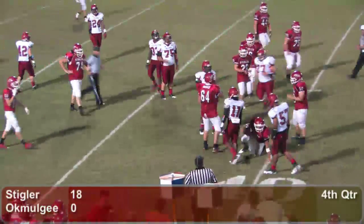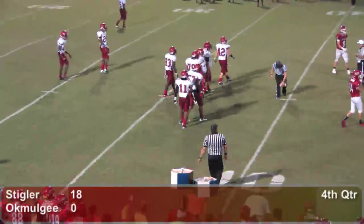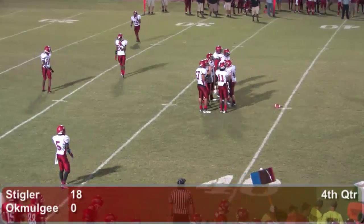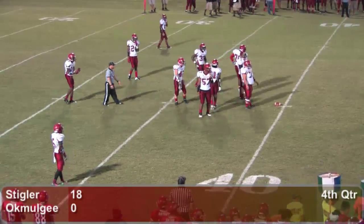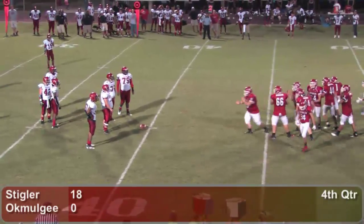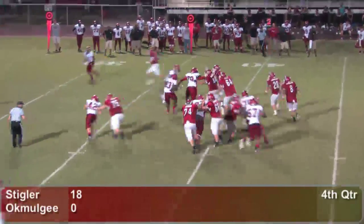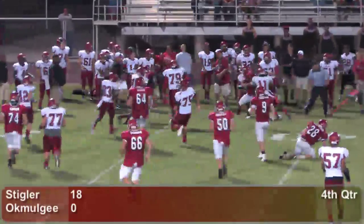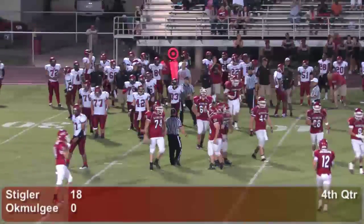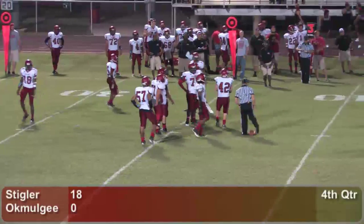Sandlin on a keeper and a good defensive effort that time by number 57, Samaria West, on the stop. So it's a big loss on the play, 2nd and about 16. And Sandlin on the keeper around the right side, picks up short yardage. Jeremiah Williams runs him out of bounds for just a short 2-yard gain. So it was 3rd down and about 13.